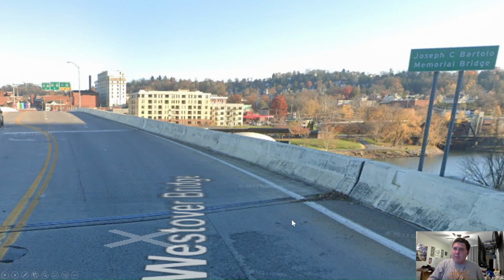And here we are crossing over the Monongahela River. I don't think I pronounced that correctly. Here we are crossing over the Joseph C. Bartolio Memorial Bridge. And then we are crossing over the Monongahela River. Let's try this again. We're crossing over the Monongahela River. Oh, I messed it up again. Come on, me. Alright, this is the final try.